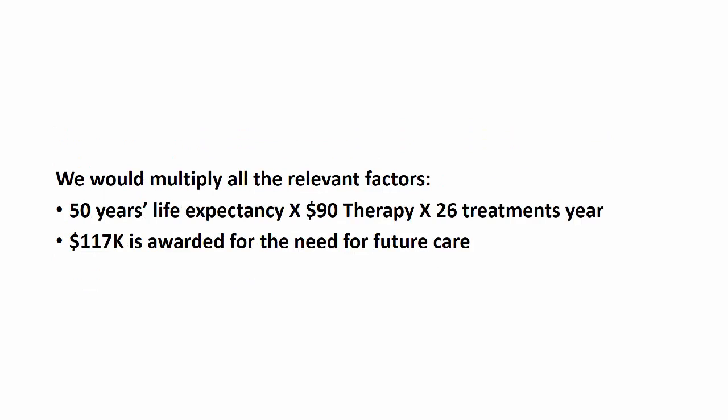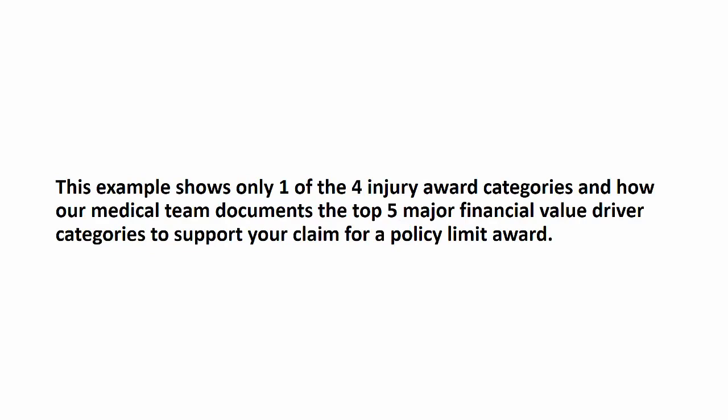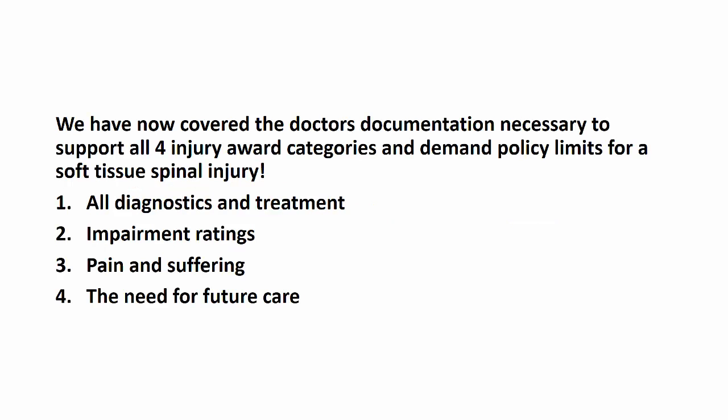We would multiply all the relevant factors, 50 years life expectancy times $90 per both therapies, times 26 treatments a year. This results in $117,000 is awarded for the need for future care. Now, this example shows only one of the 4 injury award categories and how our medical team documents the top 5 major financial value driver categories to support your injury claim for a policy limit award.